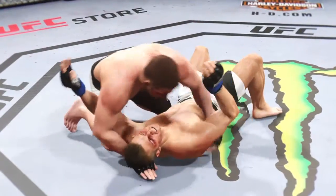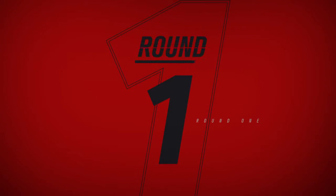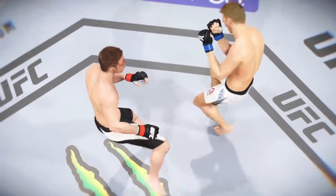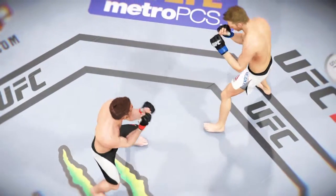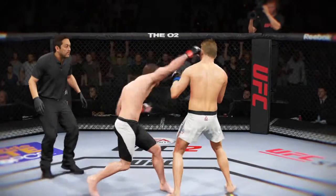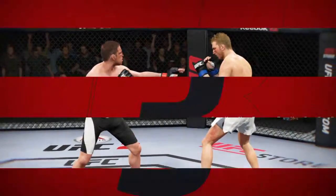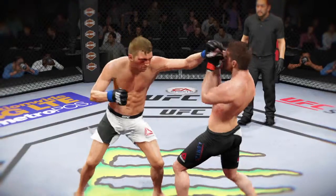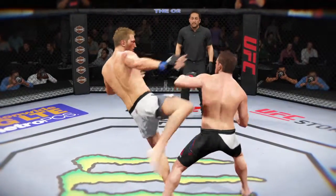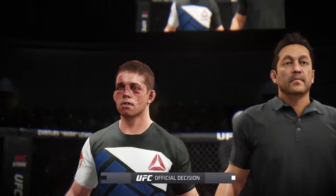What an outstanding back and forth fight. Both of these fighters landed big shots in what was a very close fight as we await the official decision. Huge bombs landed, traded back and forth. This was a really aggressive and fast-paced fight and a really exciting one to watch. Round three, beautiful technique in this punch here, and it finds its way to the head. Let's find out who has won this fight.